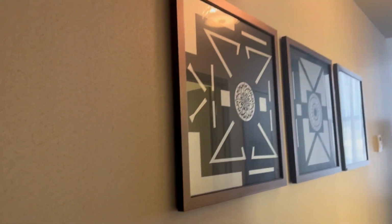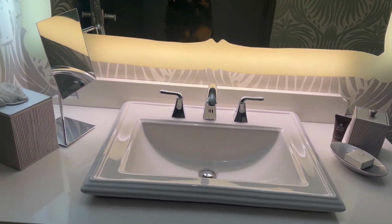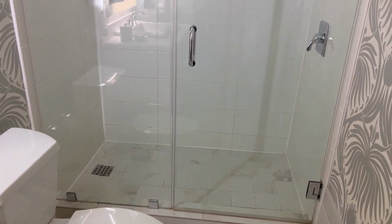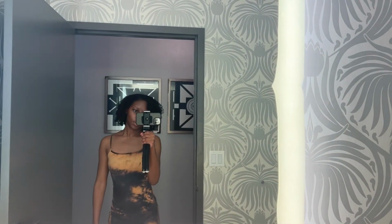Smith Hotel in Chicago. When you first walk in, portrait on the wall. And then there's also a mirror. Then you have the bathroom. And this is really cute. Same shower. There is no tub, at least in this room, but there is a shower. This, towels, toiletries. I usually bring my own toiletries to hotels because I'm not sure how clean they are.